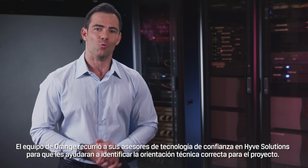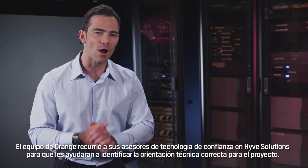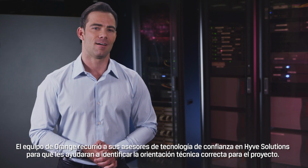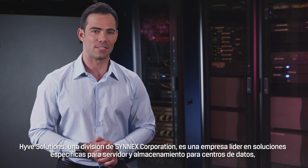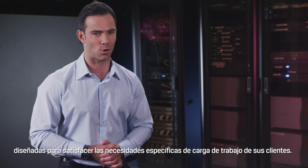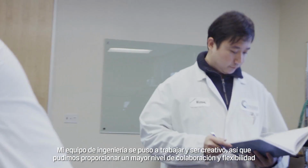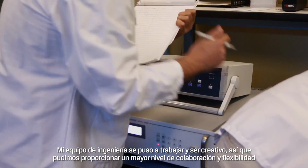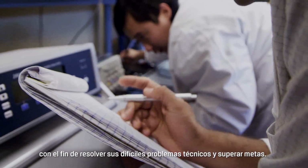The Orange team reached out to their trusted technology advisors at Hyve Solutions to help them identify the right technical direction for the project. Hyve Solutions, a division of Synnex Corporation, is a leader in purpose-built data center server and storage solutions designed to meet their customers' specific workload requirements. Orange Silicon Valley came to us with a clear but challenging set of requirements. Orange had thought through their technical and business requirements in great detail. My engineering team went to work and got creative so we could provide a higher level of collaboration and flexibility to solve their tough technical problems and exceed their goals.